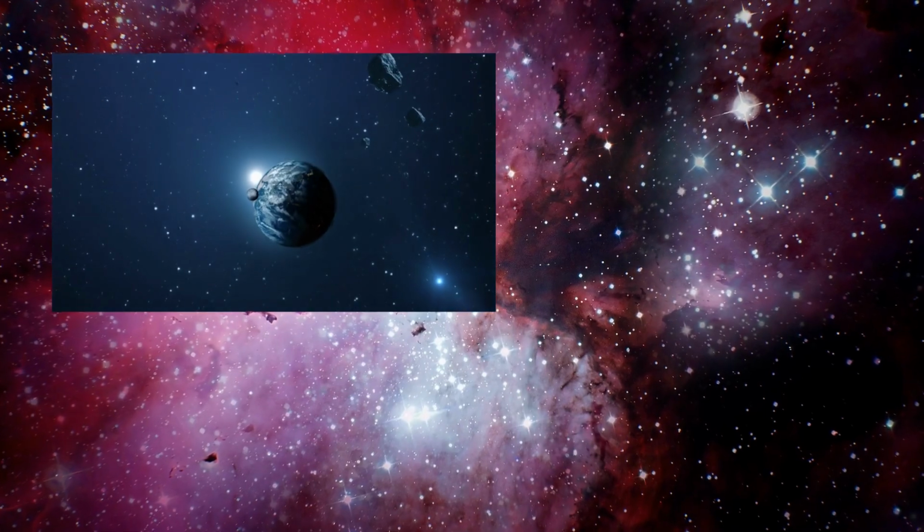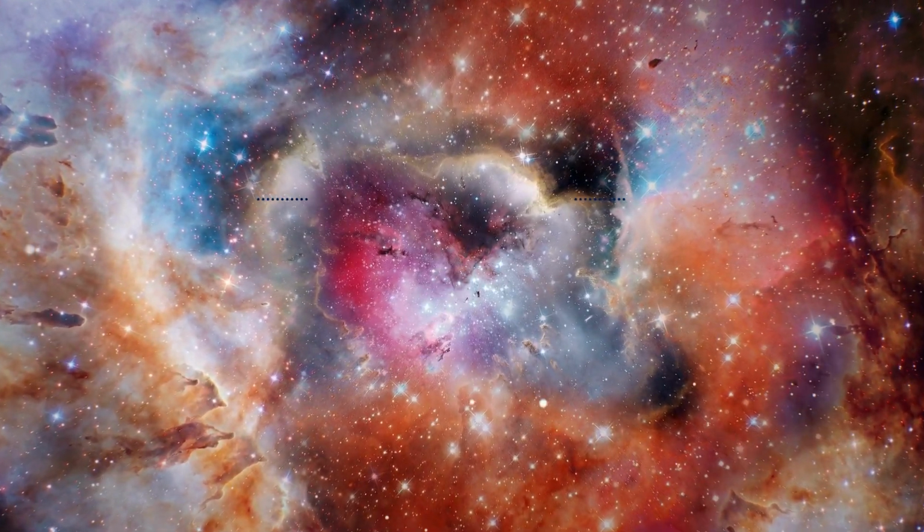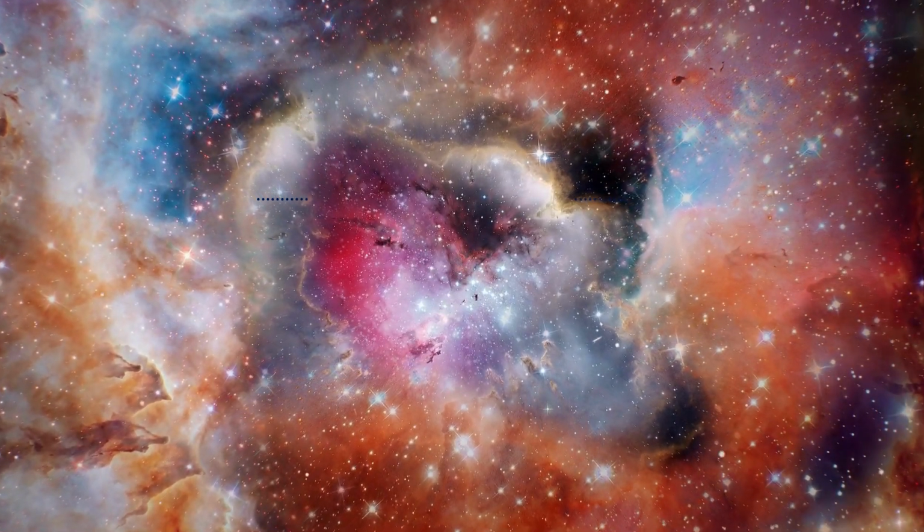As a result, astronomers only use the term nebula to refer to actual clouds of gas and dust that are found within our own galaxy.